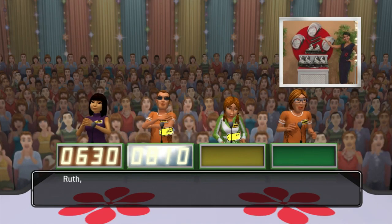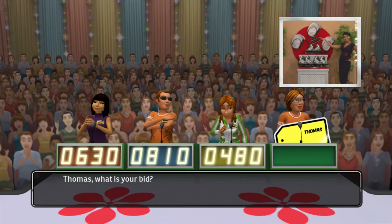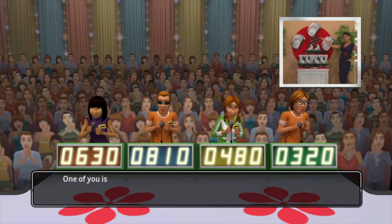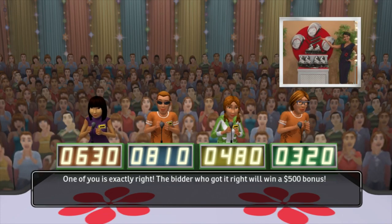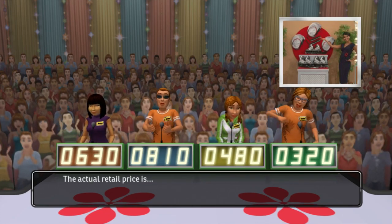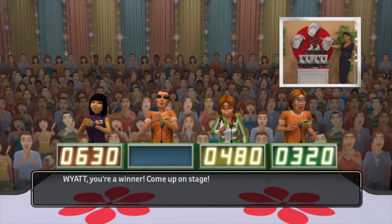What is your bid? One of you is exactly right. The bidder who got it right will win a $500 bonus. This item's actual retail price is... Come up on stage.